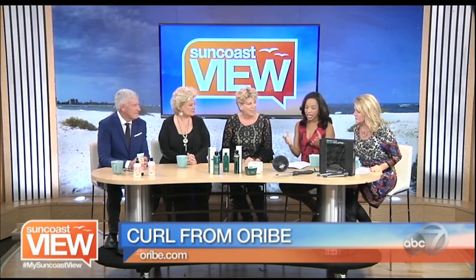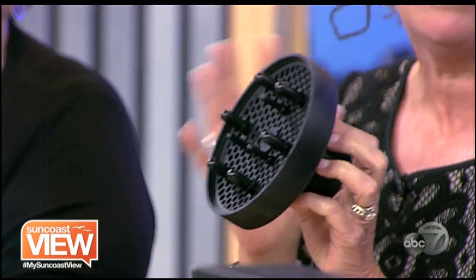Okay, now outside of products, you have actual things like curling irons and a diffuser. How do they work? So the diffuser, and I really love this one because it collapses, so when you're traveling, great. It makes it a little easier. When you have naturally curly hair, the less you touch it when it's wet, the better it looks.